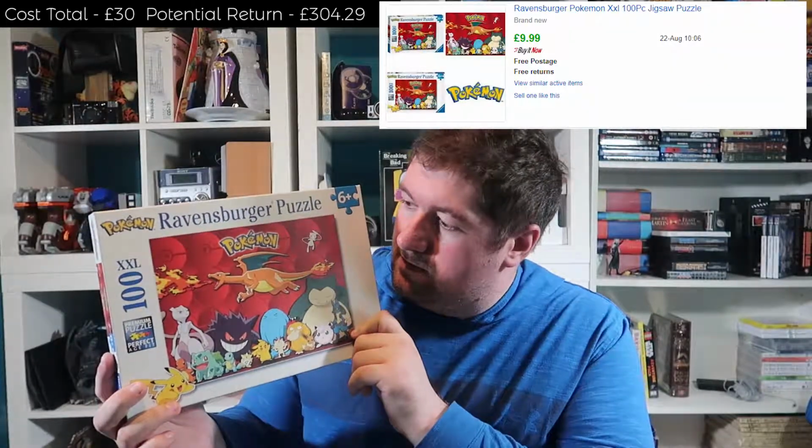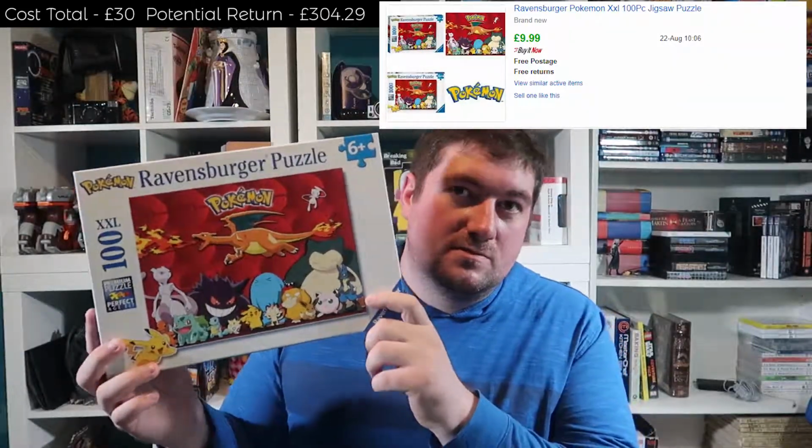Pokemon Jigsaw. Paid £1 for it. It's one of the first ones I think again. Thought it'd be worth it. It sells for about £9. I might make a bit out of it. We'll see. Not really worth picking up, but again, nostalgia. £1 into 9. Okay.